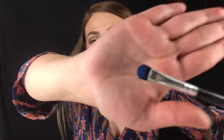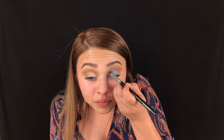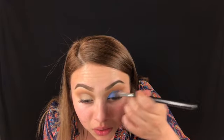Guys, this blue is gorgeous. I can't get over it. Oh my god, how beautiful. That blue is truly stunning. I'm not a big fan of blues, but this blue is amazing. It is so creamy, I swear. Super easy to apply, very easy to blend out so far.